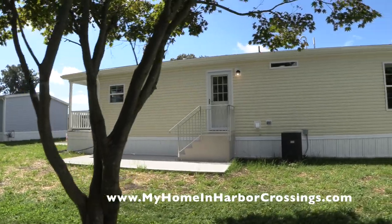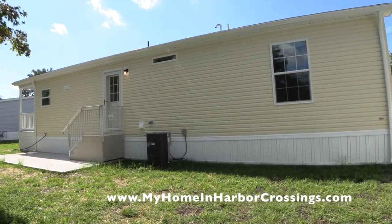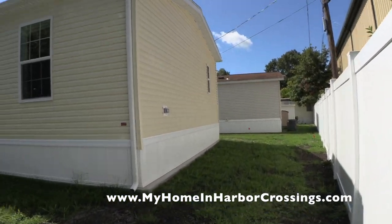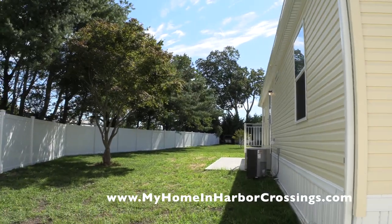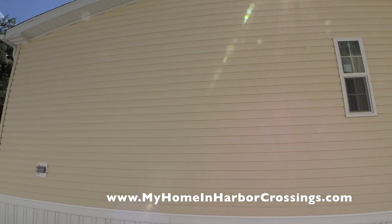Here you see the house has central air conditioning, and there you see the utility door for the laundry room, and it's got the dryer vent there, outside electric, outside water. Those are thermal pane windows. There's your lot. Each homeowner takes care of his lot and mows the grass and weeds the grass.